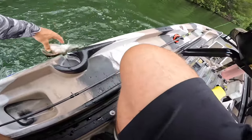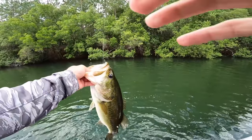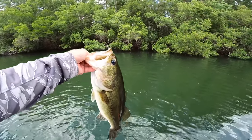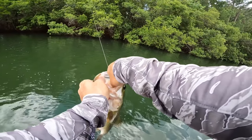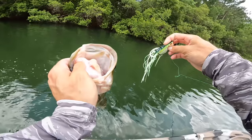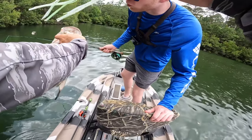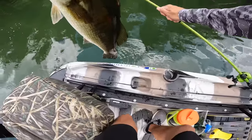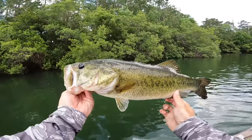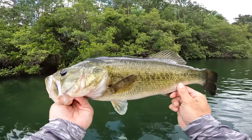All right, buddy. Oh my gosh. That's another 3-pounder. Holy cow, look at that. Yeah, we're getting these big ones today, guys, on this frog. He was barely hooked. If you look in his mouth, you can't even see where the hooks punctured. I literally lifted up on it. I don't even think it had the bar. That's a nice bass, though. I don't think he's bigger than that last one I caught, but that's a good one, man.